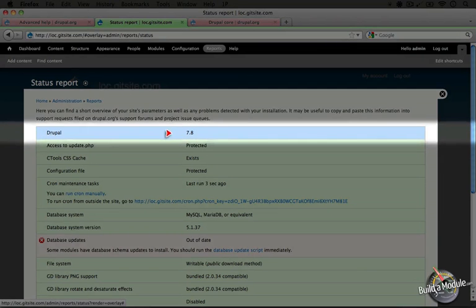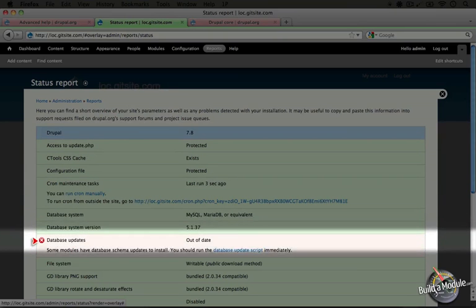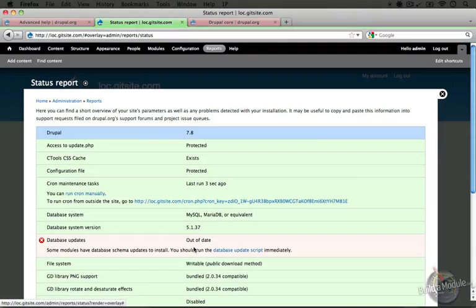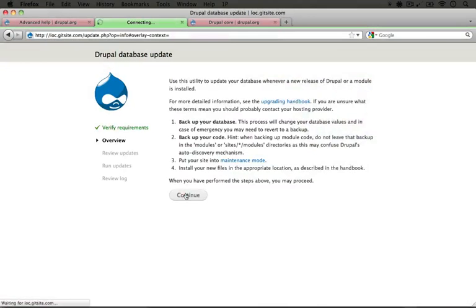So we see up here, now we're on Drupal 7.8, and if we look down, under this database updates section, it says out of date. We have some database schema updates to install, and we need to run the database update script. So let's go ahead and click this, and let's go ahead and click continue.